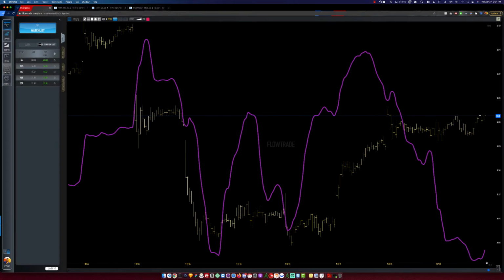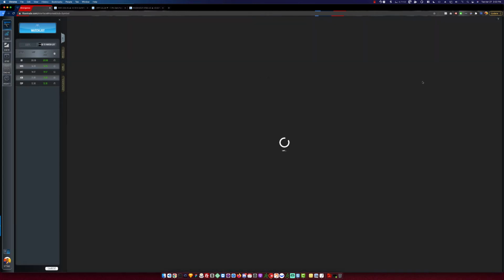Anytime we get this kind of deal here, the algo's starting to curl up. They sold off the last couple days. Price action looks like it's nice in a channel. There's no real Darkpool block trades to speak of on the intraday.